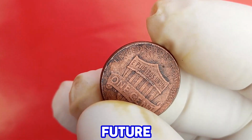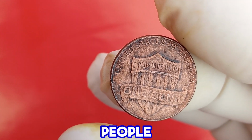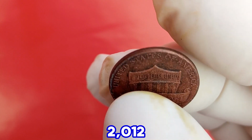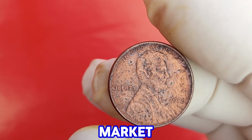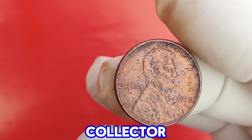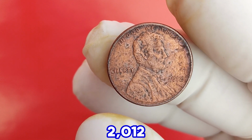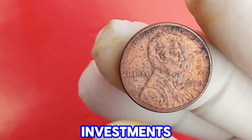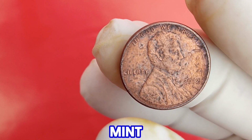As we look to the future, the market for rare coins continues to grow. More and more people are discovering the potential value of these hidden treasures, and the 2012 Lincoln penny is one of the shining stars in this growing market. Whether you're a seasoned coin collector or someone just starting out, it's clear that rare era coins like the 2012 penny have become more than just currency. They are investments, artifacts, and symbols of the rich history of the United States Mint.